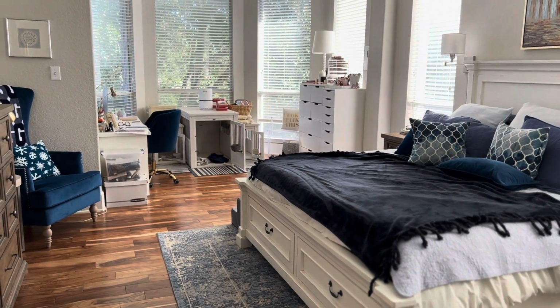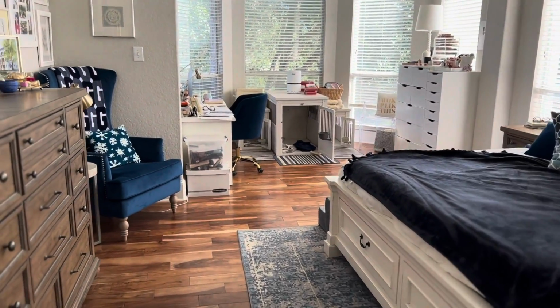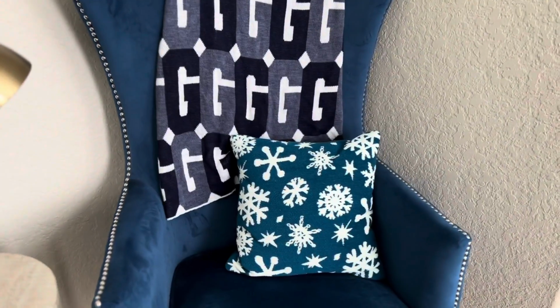Quick look at my bedroom. This is a bedroom we really sleep in and use, so it's not pristine, and my office is back there as well, but just 2 little tiny things I wanted to share with you. I forgot where I got that snowflake pillow, but there it is.